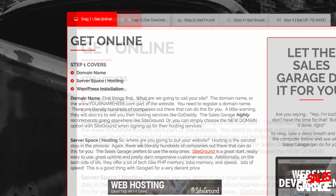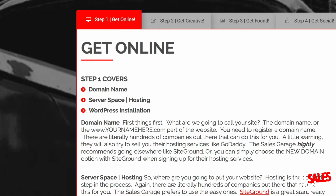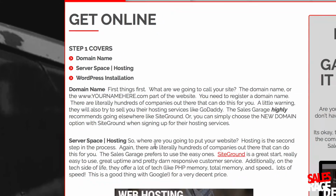First things first, domain name. I hope you have one in mind. That's awesome. So the second thing is going to be the server space and the hosting. In other words, what file cabinet am I going to use? There's a million of them out there.